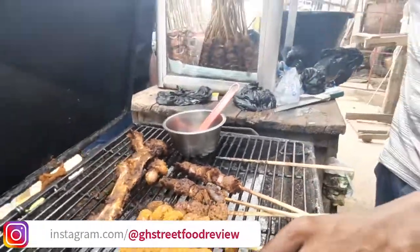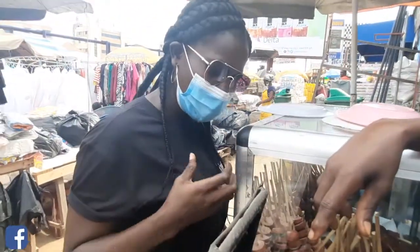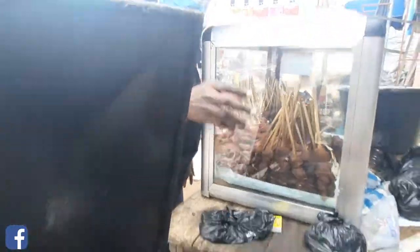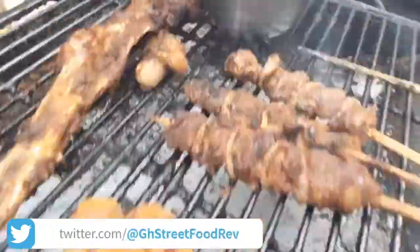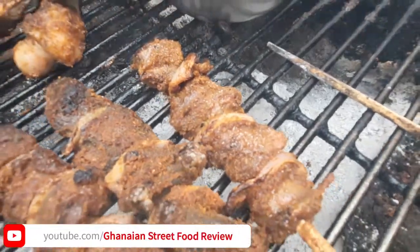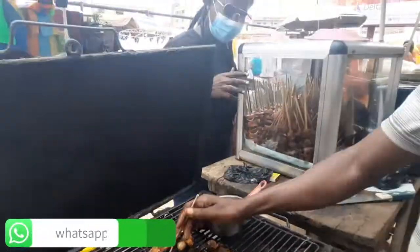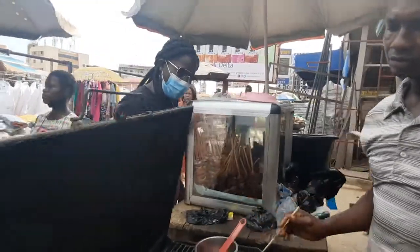Wow. You can see how the color is changing. The smoke is coming out of the sausage. And because it's goat meat, you can see some oil coming out of it. It's just melting the oil from the meat. Oh, this is so good. So the vegetables are also being par-cooked, not really cooked, so the juice is on there.